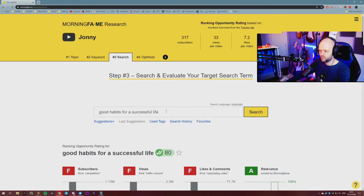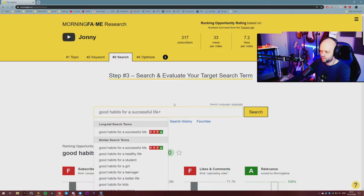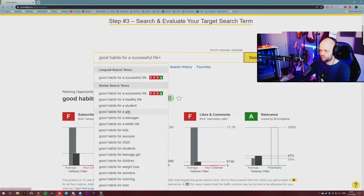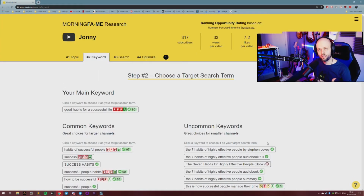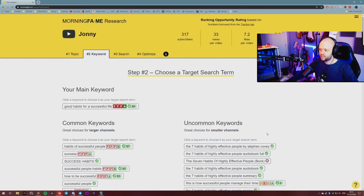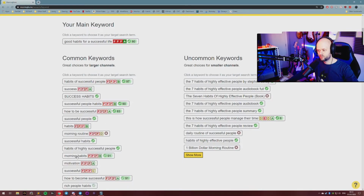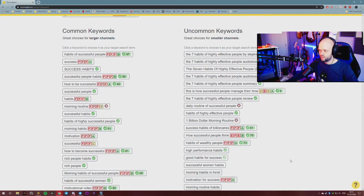We're only gonna show a couple here. We're gonna do a full video on that later on, but one of the things we can do is we can see long tail variants of our search term. Another good way of finding a better search term that's tangential or related to your original idea is look at some of these suggested keywords here. So common keywords will typically be more difficult to compete in, but if we look at some of the uncommon keywords, sometimes you might get some good options.